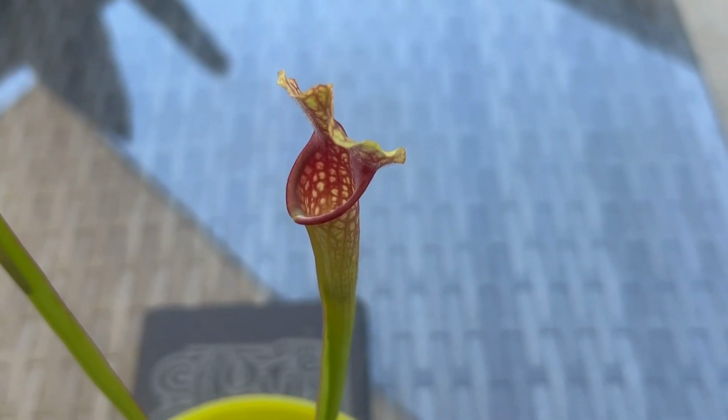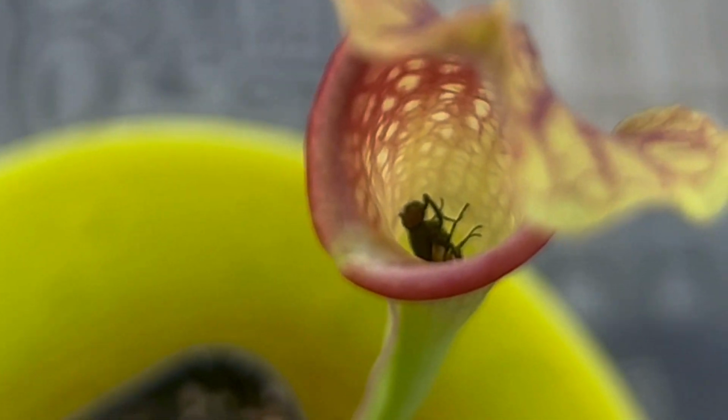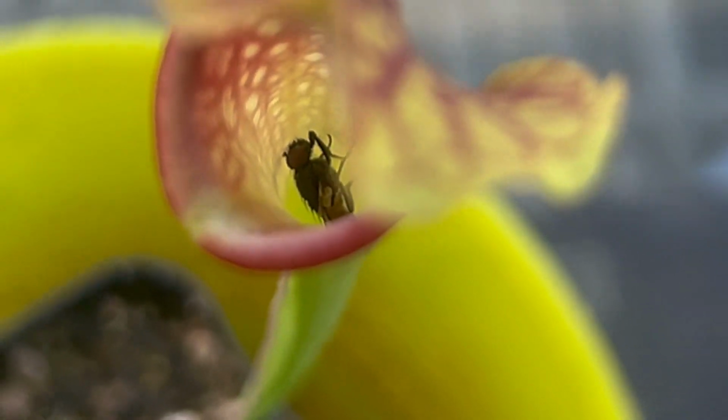So every once in a while when I swat a fly, I like to feed this bad boy. Look at him way down there. Sorry, Mr. Fly. All right. That's enough of the carnivore plants that I'm so into right now. Let me flip the camera around and show you what's up with Tiki Falls.